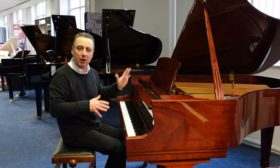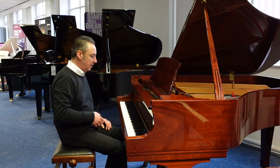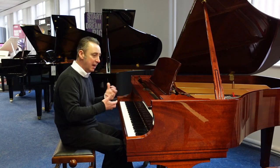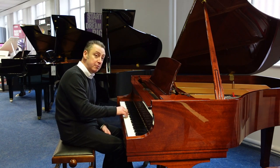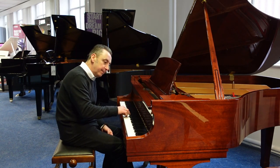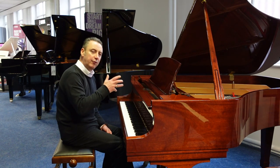And there's an odd little mark here and there, but overall I think it looks really, really nice. And the key action and the response time and the tonal changes are beautiful. Lovely harmonics as well.